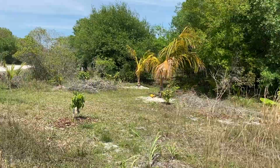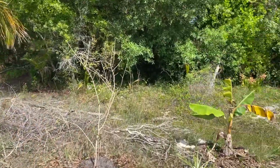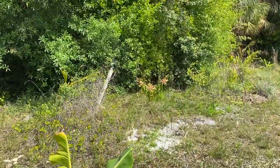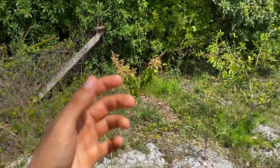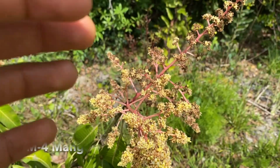So we are now going to check out our other mangoes that are in full bloom. Like I said, I'm not going to let a lot of these mangoes fruit and flower like how they are now. I'm actually going to be cutting off the panicles, because it's not good to let these flower and hold fruit at such a young age.